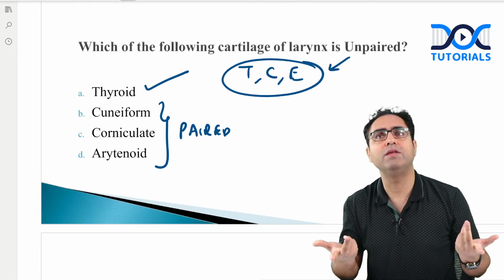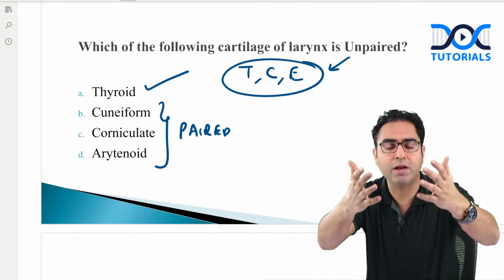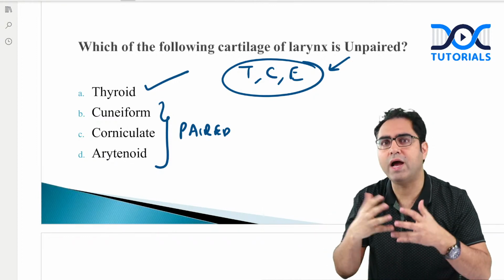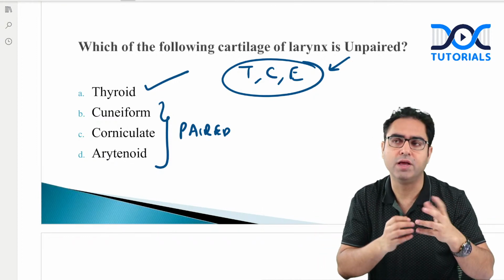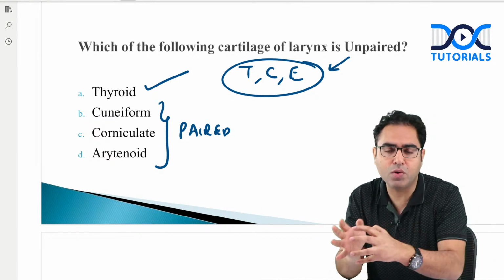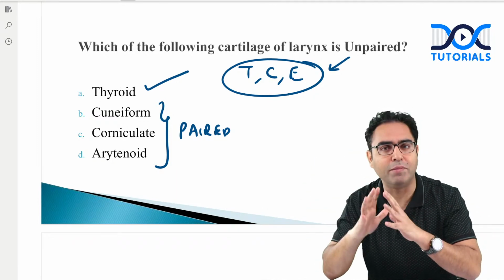Like, which of the following is unpaired cartilage? I don't know why, I'll mark on that day arytenoid as unpaired. I remember thyroid was unpaired. Oh, he was asking unpaired actually. Oh, sorry, I did not read it properly. So that would not be a good thing. So type A question needs your attention, beta. Type C question needs just a smile, remember my face, mark the most beautiful choice and go ahead, beta.